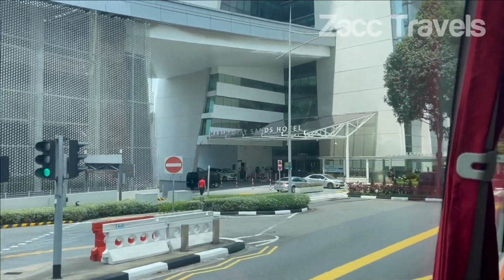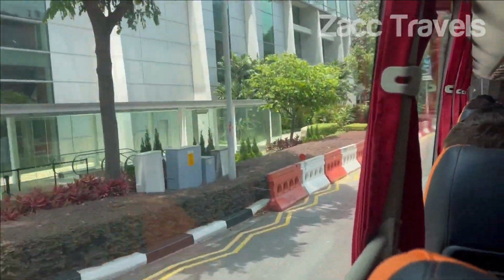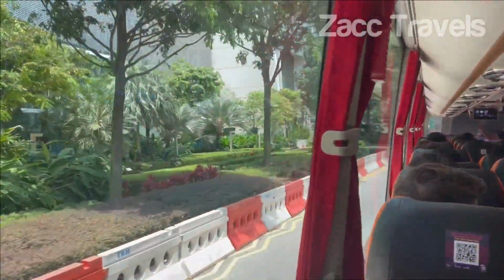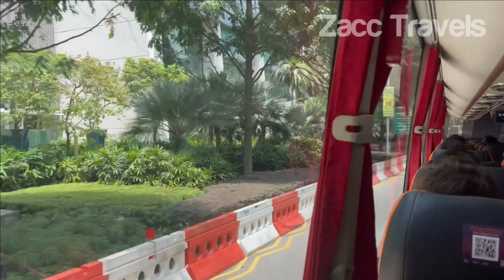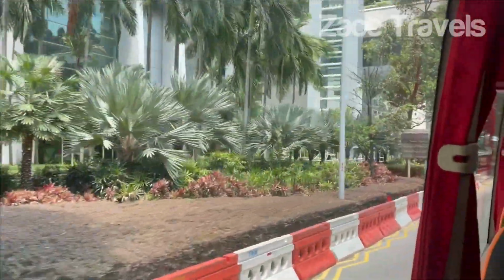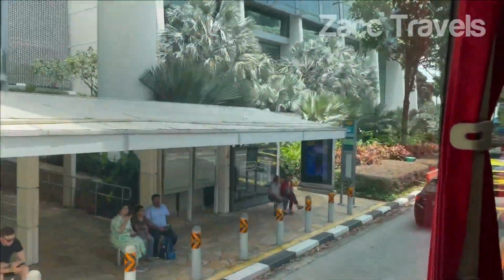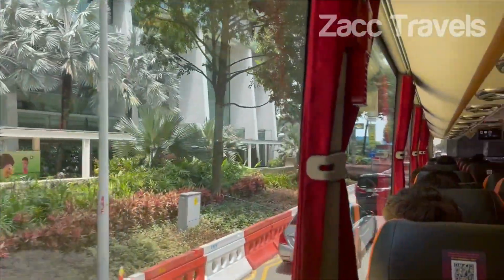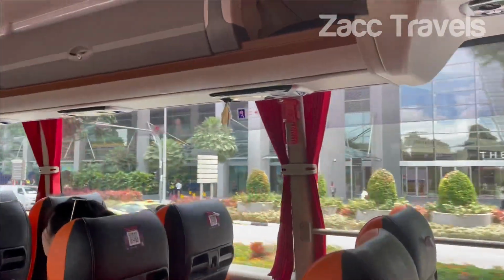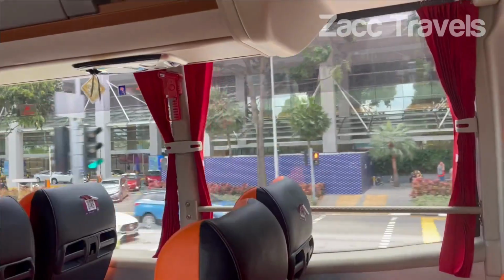For this whole complex. And on your left, there's one of the 2 main entrances into this hotel, Marina Bay Sands Hotel. It's nice to go there just for a visit. Coming up on your right, you saw it from a distance earlier, there's a Sands Expo and Convention Center.